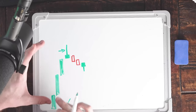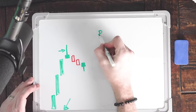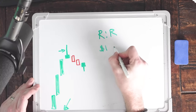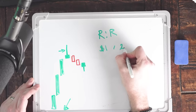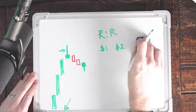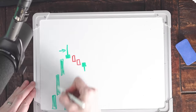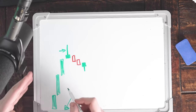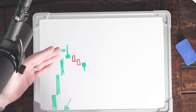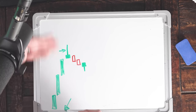We want to be able to better position risk and reward so that I'm risking $1 to make $2. That's a good risk to reward ratio, $1 for $2. All right? 2 to 1. So when we get this pullback here, what's happening is buyers no longer felt confident getting in here, and short sellers began to think, this is extended.